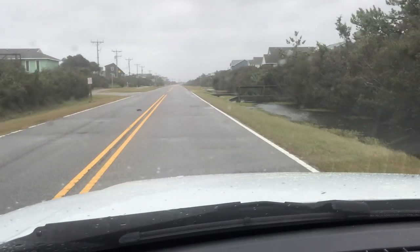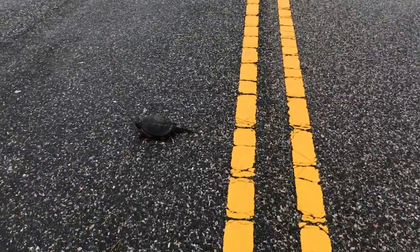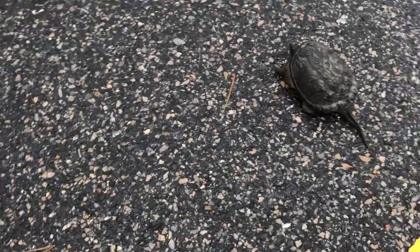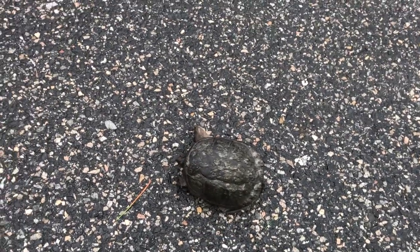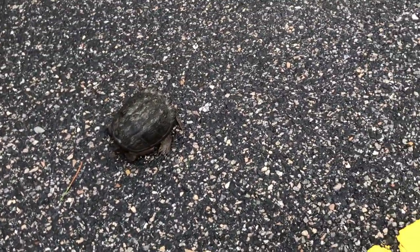There's a snapping turtle in the road. Oh, here comes a car. Buddy, you gotta get out of the road. Go! I'm afraid to pick him up. There's a car.